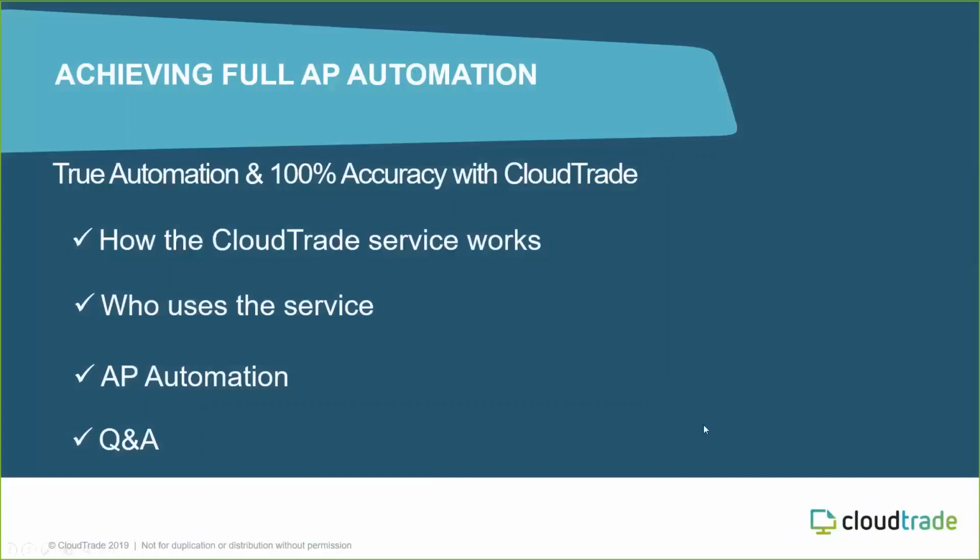Thanks, Andy. So just to confirm, what I'm going to talk through over the next 10-15 minutes or so is how we can provide 100% accuracy and true automation through the CloudTrade service. So we'll look at how the service works, some examples of clients that are using the service, and most importantly, how that actually sits and works with Integra Document Manager to provide full AP automation as well.